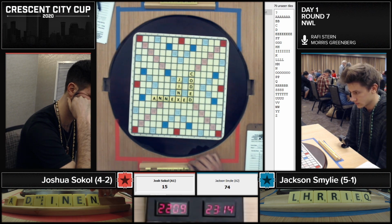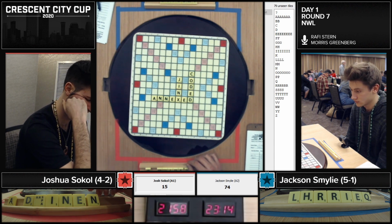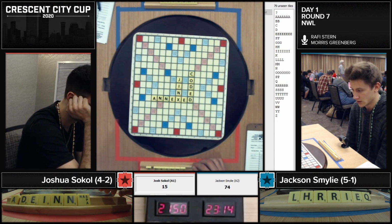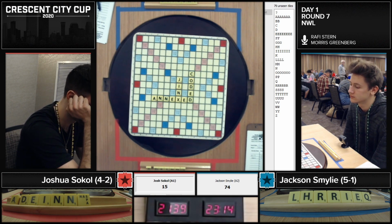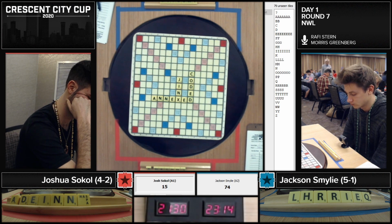But yeah, Rafi made a really good point that all of a sudden, even though Josh looked like he was in the driver's seat at first with the blank, Jackson has made two high scoring plays right away, and Josh needs to start catching up and can't just keep fishing turn after turn because Jackson could keep building that lead on an even more closed board. And bingos are only good if you're within bingo point range. So it's going to be interesting to watch how Josh tries to do damage control here to put him in a good enough position when he can catch up with the bingo.